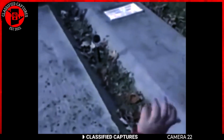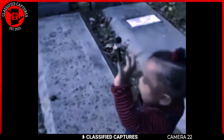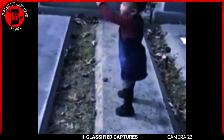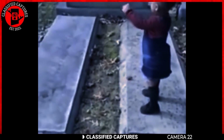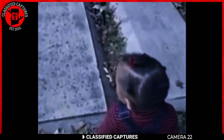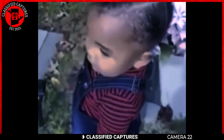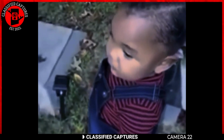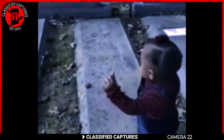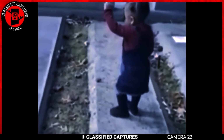The little girl appeared to be seeing someone or something and was waving at it. It's as if she was interacting with an invisible presence, which only added to the unsettling nature of the incident. The mother was shocked. The unexpected encounter left her chilled by what her daughter might have seen. Perhaps she might reconsider taking her daughter to the graveyard in the future.